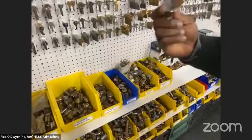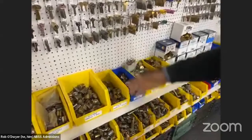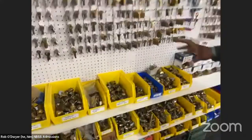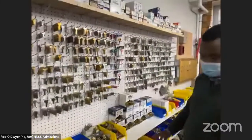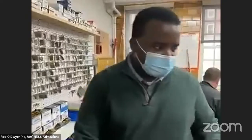So everybody can be assigned. This is a Yale motor cylinder. We have Schlage, we have Sargent, different brands. And this is all the keys we have in all the parts where students will have hands-on with them and then work on their bench.